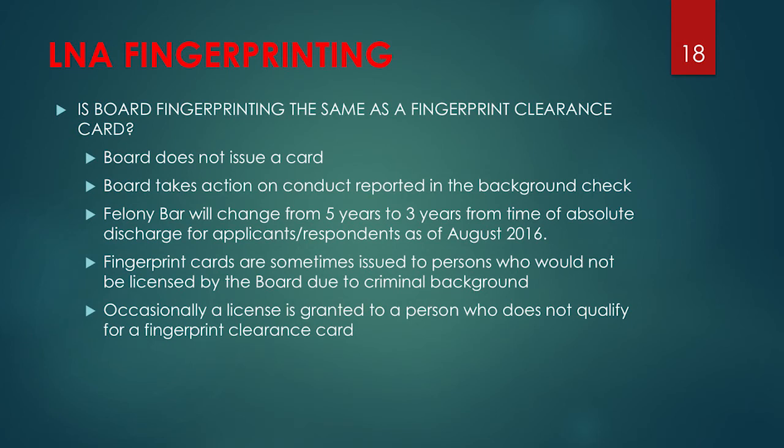The current felony bar will change from 5 years to 3 years in August of 2016. And that would mean that 3 years from the date of absolute discharge, we could not license a nursing assistant as an LNA if they had a felony on their record.